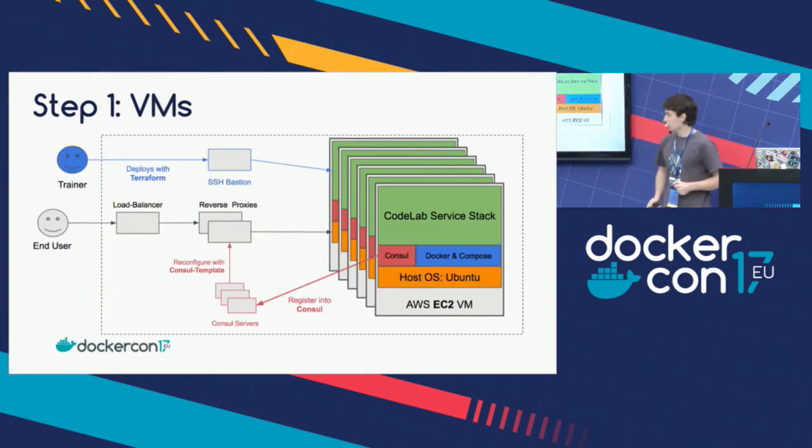So here is my first implementation that I use as a daily thing in my work currently. It's virtual machine-based workload. Each trainee has their own virtual machine dedicated to that person, where I have to maintain a host OS, Docker and Compose installation, a Consul agent, I will explain why it is there, and all my stack.